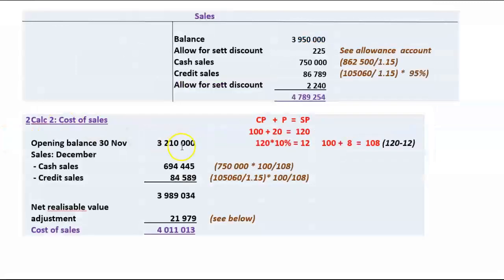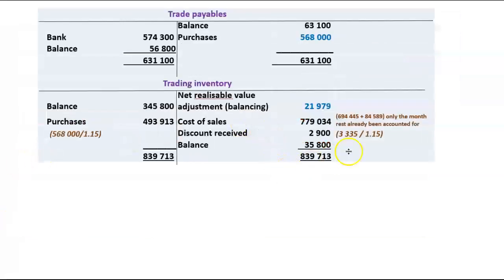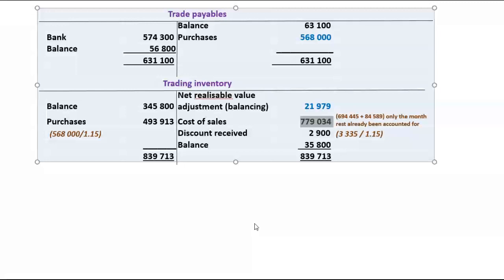Now, cost of sales. Remember that we have worked out cost of sales, but now also remember we are only doing the entries for the month of December. Up to the end of November, everything has been posted. So I cannot take 3.9 million rand to my inventory account because the 3.2 million rand has already been posted. The only entries that I can take is my December cost of sales, which is the total of those two, the 694,445 and the 84,589. If I add those two together, it gives me total cost of sales for December of 779,034.